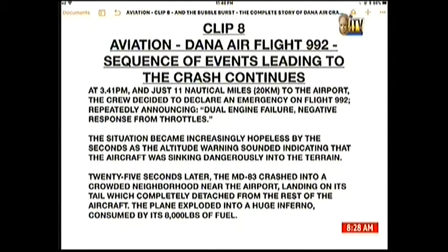Concluding, 25 seconds later the MD-83 crashed into a crowded neighborhood near the airport, landing on its tail, which completely detached from the rest of the aircraft. The plane exploded into a huge inferno, consumed by its 8,000 pounds of fuel. It still had fuel on board. And so when it made impact on that 3-story building, the tail broke off, fell aside completely, and went with passengers, and fire consumed everyone, and the bubble burst. That's part 2, the bubble burst, part 2.